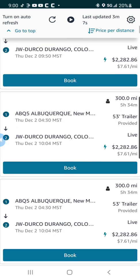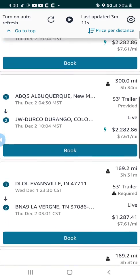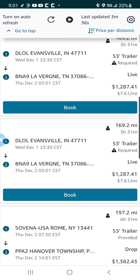And looks like there's a few of them here. So there's another one, $2,200. All right, so here's one from Indiana to Tennessee. It's 169 miles. They say it'll take you 3.5 hours to do it. Trailer required, so in other words, bring your own, kind of like what we do. At $7.61 a mile, that's $1,287 bucks.